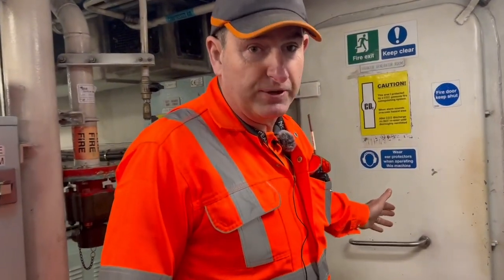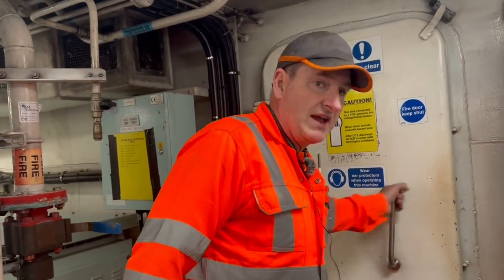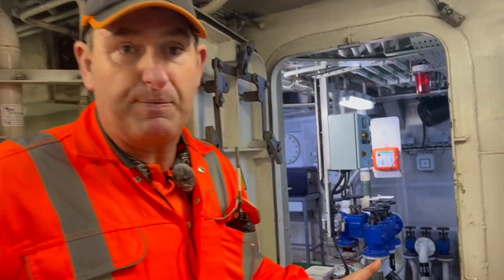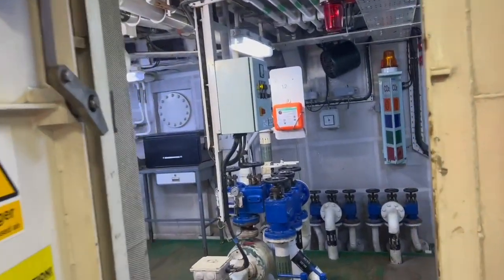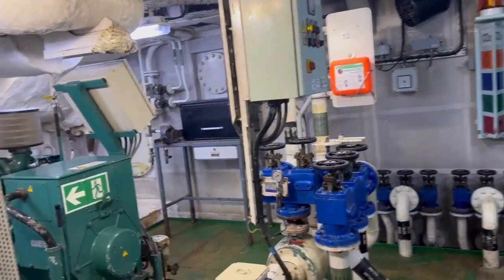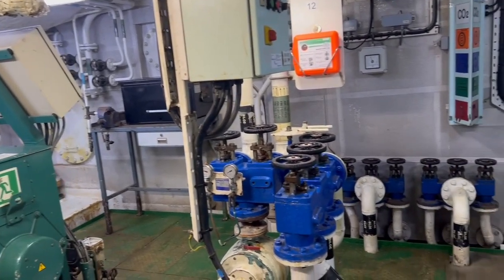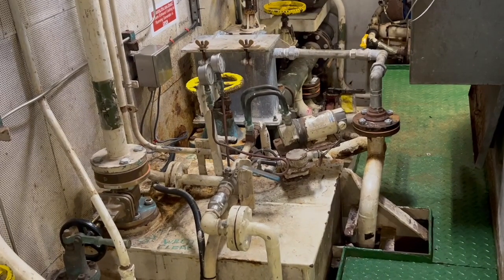This room is the harbour gen. This is where we have our backup system, our main fire pump, and our backup engine. So if we do have a blackout, this one switches on and keeps the ferry in the light instead of going into all darkness.